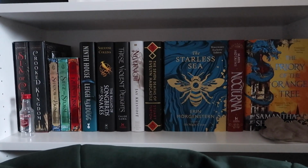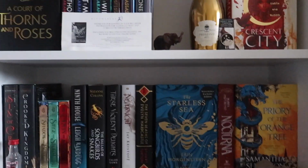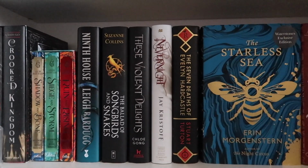This is hardcover fantasies, like tall hardcover fantasies. These are my pricey nice books. So this is Leigh Bardugo in the corner here, and then we move into more random hardcover fantasies.